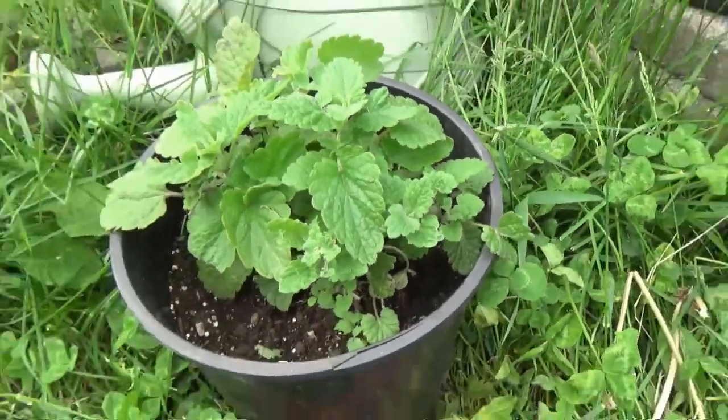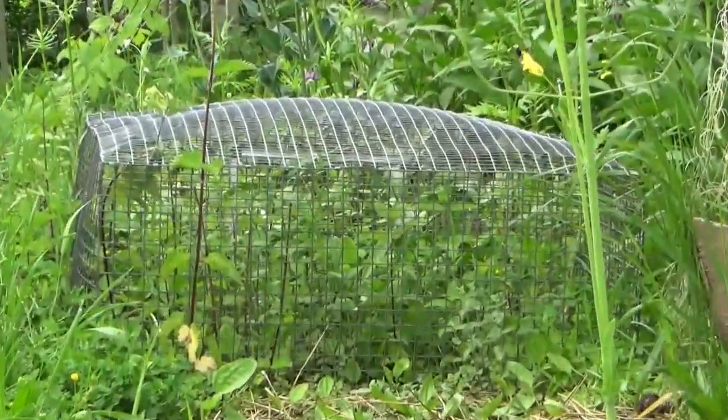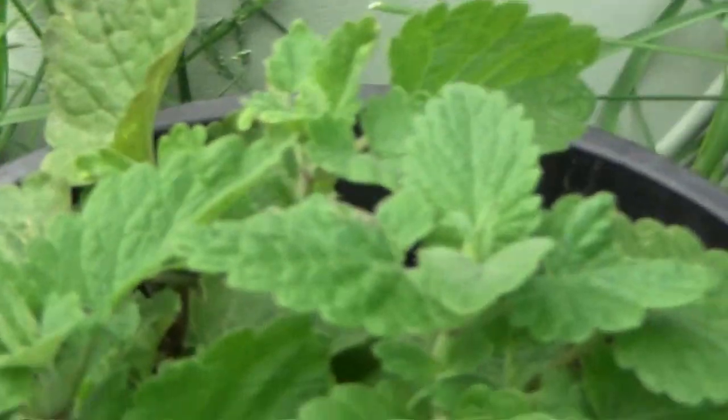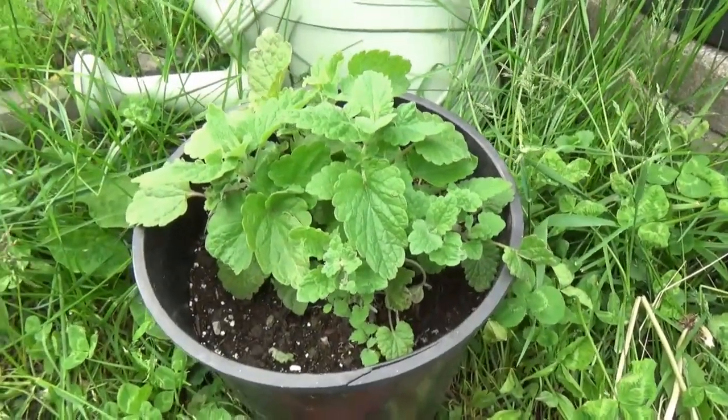I don't think it matters because this is a decoy. I just set this up to distract the cats from even attempting to get into something that's difficult to get into. And they can play with this all they want, and they leave my other plants totally alone, which is good. And it's just a nice plant to have here too.